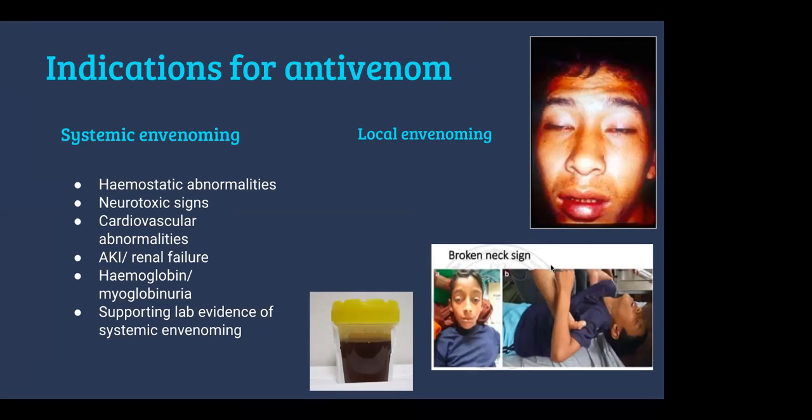Other than that, some patients might show symptoms like difficulty swallowing, difficulty speaking, or poor respiratory effort because of paralysis of the respiratory muscles. Other than these neurotoxic signs, we need to monitor for any cardiovascular abnormalities. We need to see if the patient has hypotension, any shock, any cardiac arrhythmia, or any abnormal ECG. Other than the CVS abnormalities, we also look at the renal profile, to see if the patient has any AKI.